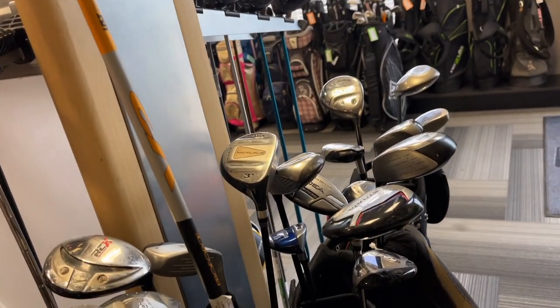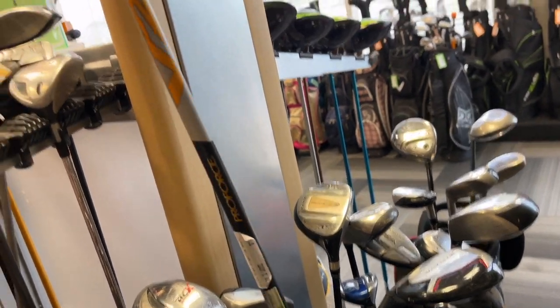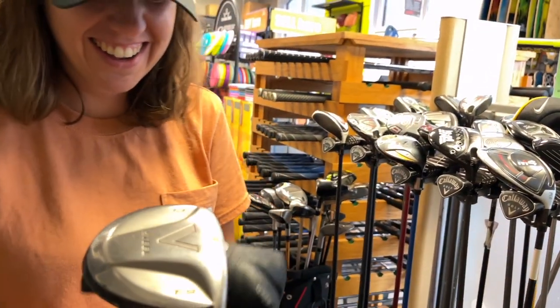This would have been like my dream setup in high school. Couldn't hit it then probably, and probably still can't hit it, but we're going to find out one way or another at $20. You need to know. That's crazy. That's pretty awesome.